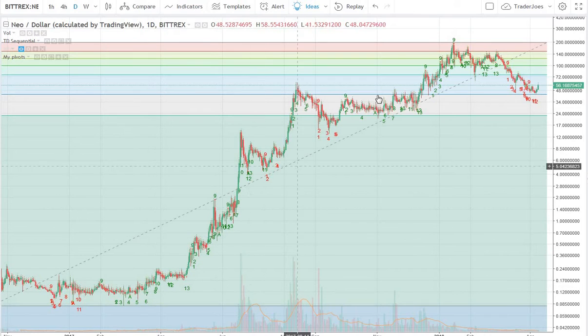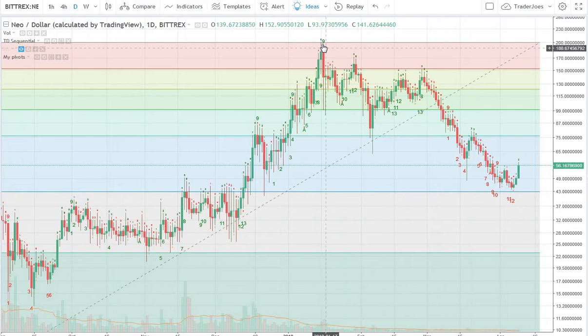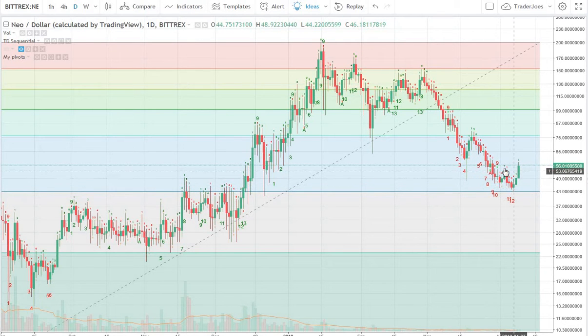So it rose all year until it finally peaked on this green 9. Well, it peaked on the 8, hit a 9, and turned around, which is common with 9s, and fell. That was in January. So it's fallen since then, right down to around this support level. Although it didn't touch it completely, it did manage to reach the support created by all this long set of tops here. And then it seems to have turned around.